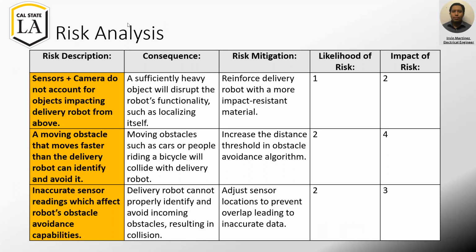Okay. Due to the time constraints in the COVID-19 pandemic, the risk assessment for this project was mostly software and design based. The evaluated risks are a combination of risks that were encountered during simulation testing, as well as risks the robot could face in the real world. The team used a 1 to 5 level scale to evaluate both the likelihood of the risk presenting itself, as well as the impact that the risk may have.